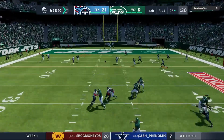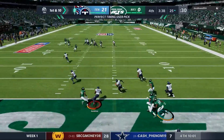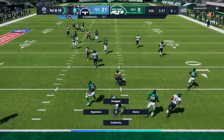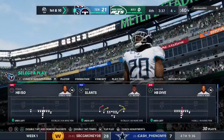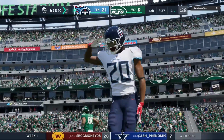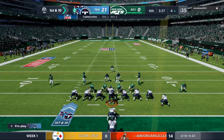On 1st down, he'll drop to throw. And it's intercepted at the goal line. Read it well, and it's picked. And nothing there on the return. They've got the football, but they'll have to start this drive at their own 4-yard line. And certainly not what he was hoping for, Charles. That's now 3 interceptions in this ball game.